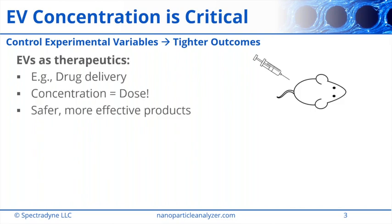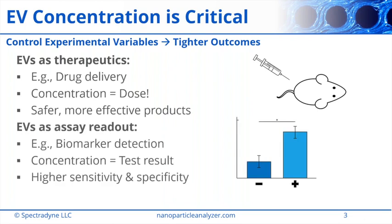For EVs specifically, this comes up in two main application areas. One is when EVs are being considered or used as therapeutics. This is essentially a drug delivery application. And in this case, the concentration of EVs is really just the dose of the therapeutic itself. And so obviously we have to control the dose well, because that leads to safer, more effective products. It also helps when we're evaluating different formulations or different preparations of these therapeutics to perform tighter experiments this way.